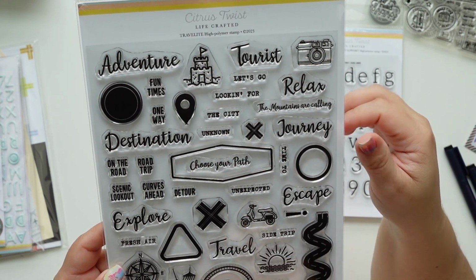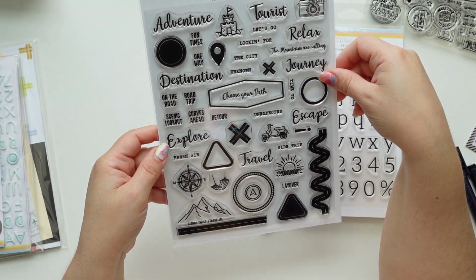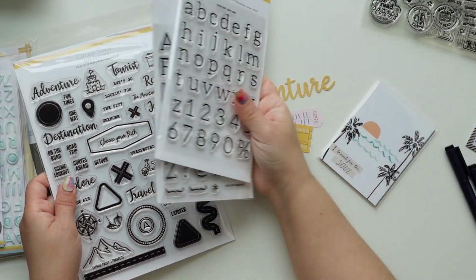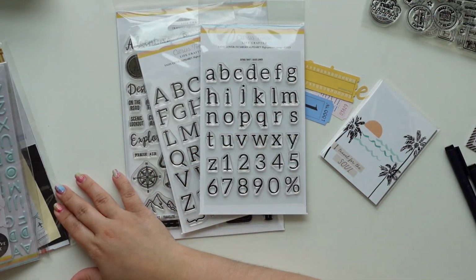Journey, escape, the mountains are calling. Well, they're gonna stay calling because I don't do mountains. I get dizzy. I love Utah. It's so beautiful. Every time I go there, I get sick because of the altitude.